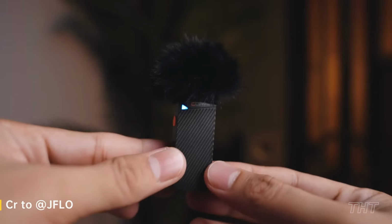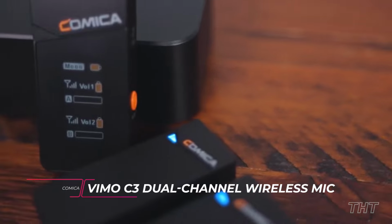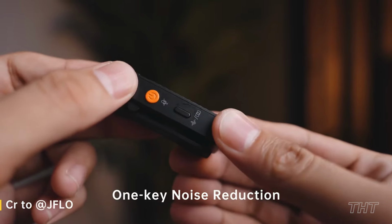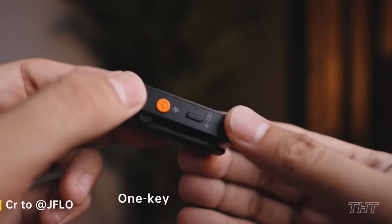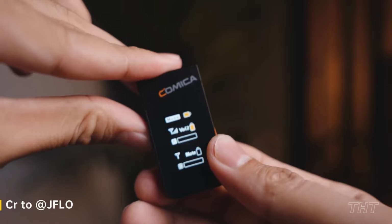Say goodbye to muffled audio with the Cocoon Vimo C wireless clip-on mic, equipped with an advanced DSP denoise chip. This microphone cuts through background noise, ensuring your voice comes through loud and clear. Whether you're looking for mono, stereo, or the ultra-safe safety mode to dodge those pesky audio spikes, the Vimo C has got you covered. Need to tweak the volume?